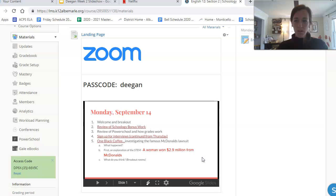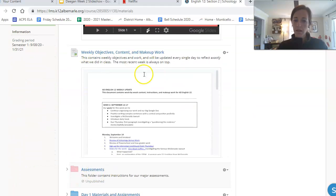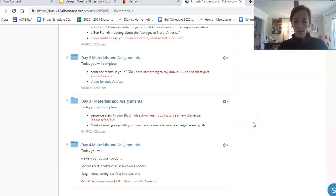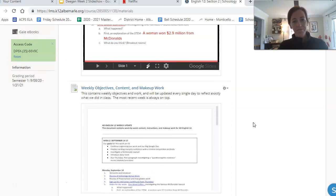So first, I'm on Schoology for all of this. Of course, our Zoom link, and then our agenda. Remember, you can always find out what happened more specifically in class by looking at this weekly objectives. And then, of course, the folders below that include all the materials for the days that you missed. So here's day 4. You'll see all of the work we did as well as our sentence stem that's going to be due in your Google Doc entries for today.